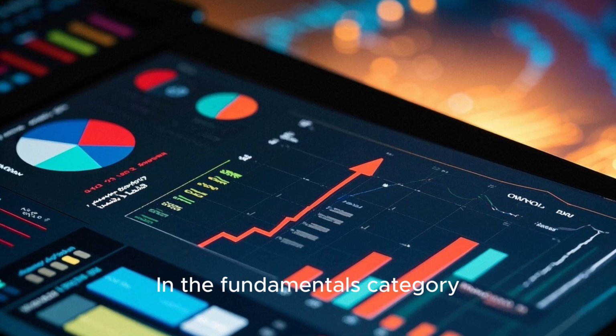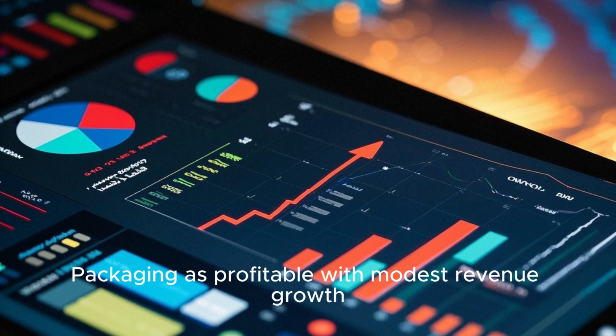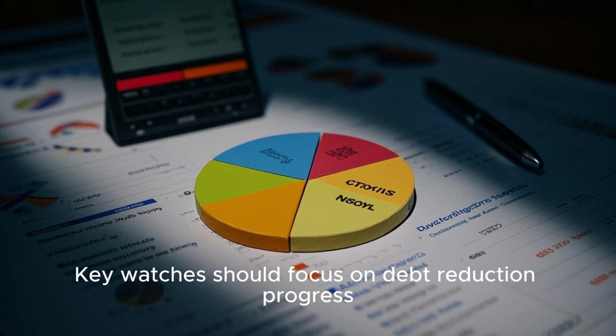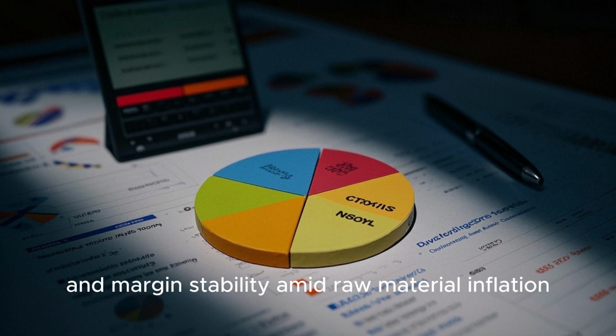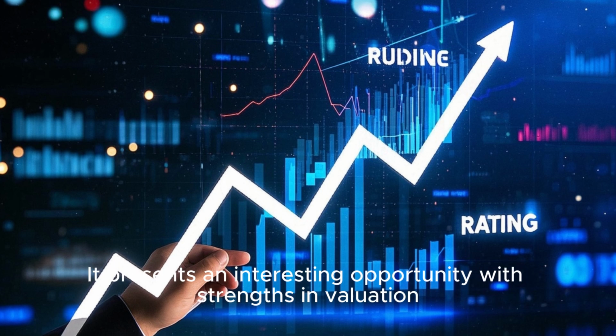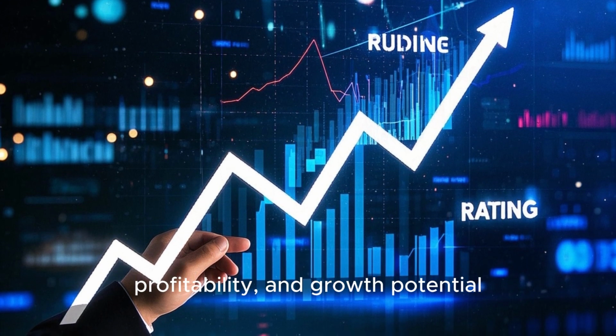In the fundamentals category, I rate Graphic Packaging as profitable with modest revenue growth, strong EPS. Key watches should focus on debt reduction progress, interest cost management, and margin stability amid raw material inflation. Overall, I rate Graphic Packaging Holding Company as hold. It presents an interesting opportunity with strengths in valuation, profitability, and growth potential.